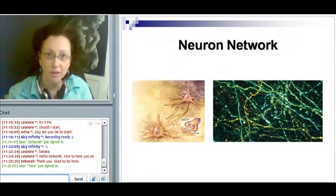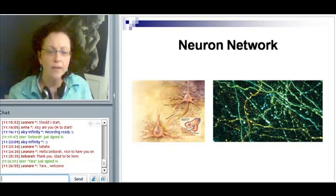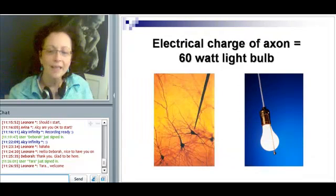An action potential travels down the nerve cell at about 60 miles per hour. That's almost 100 kilometers per hour. So here's a three-dimensional image of a collection of neurons. On the right side, you'll see that's what neurons look like when they're firing, or when they're on. And that's when communication is happening.